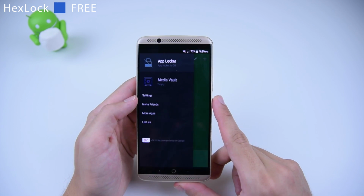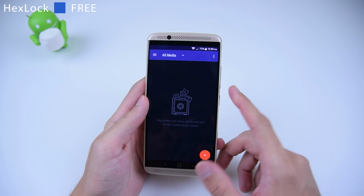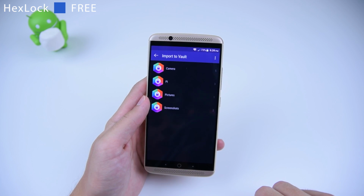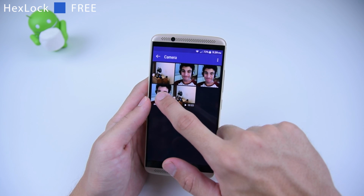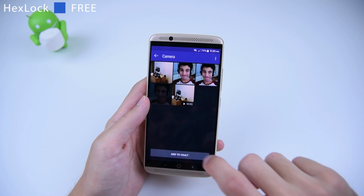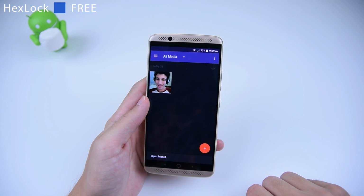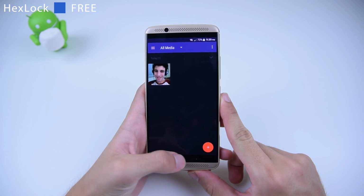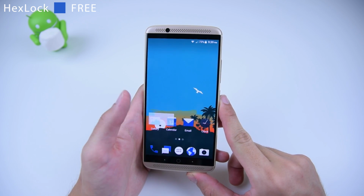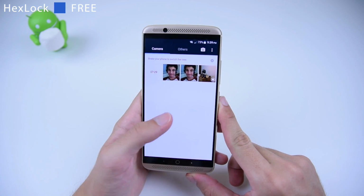You also have the option of hiding specific photos and videos onto here. So if I click add, I can go into my camera. I took an embarrassing selfie of myself. I didn't even know I'd take those, but I can add it to the vault, and those photos will not appear in my gallery. At least it shouldn't. So let me go into my gallery here and let's check to see. Yep, it's not there, just those two.